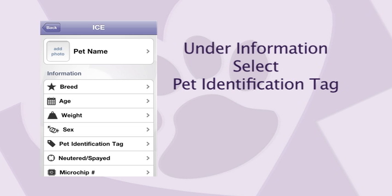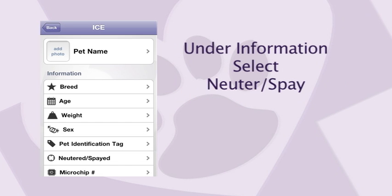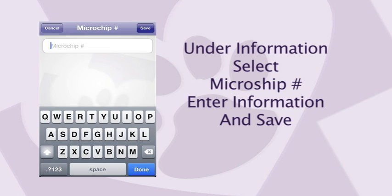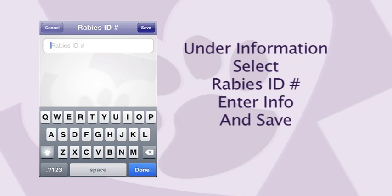Select Pet Identification Tag. Enter your pet's identification tag number and save. Select Neutered Spayed button. Select Yes, which is the right answer, or No, and save. Tap on Microchip Number. Enter type and microchip number and save. Select Rabies ID number. Enter Rabies ID number from tag or paperwork and save.